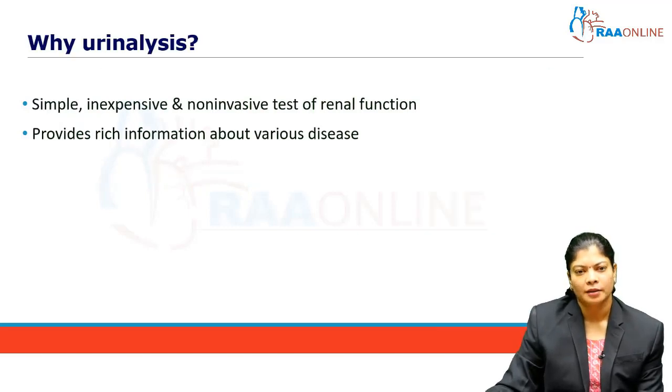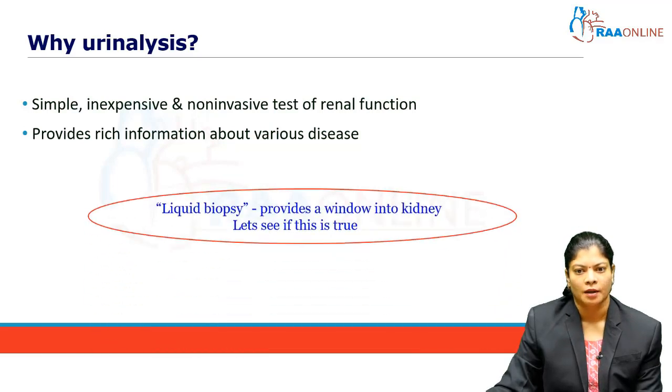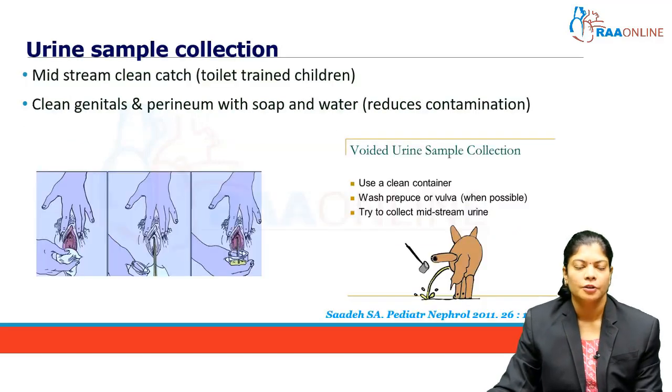So why is urine analysis preferred? Because it is a very simple test. Definitely it is inexpensive when compared to other investigations, and it's a non-invasive test of renal function. And it provides rich information about various diseases. So let's see if it's definitely a liquid biopsy or not. So first is the urine sample collection technique.